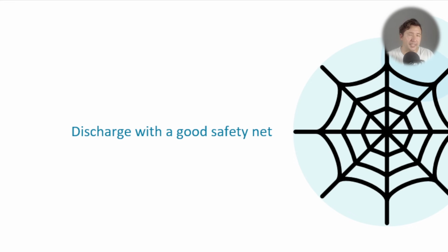The final thing to say is that when you're treating a child with gastroenteritis, a lot of them will be discharged because they're usually well, they're usually mildly dehydrated only, and they can go home, but you need to have a good safety net in place. So explain when the parents need to bring the child back and possibly arrange a follow-up in a children's review service or at the GP.